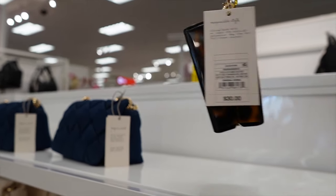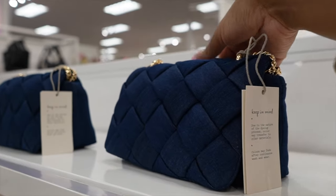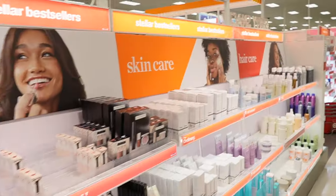Ooh, honey. That thing look like a Werther's Original. Let's see. Ooh, where the little... Oh, like a pencil. Ooh, that is beautiful.